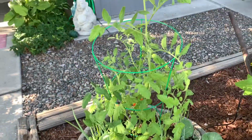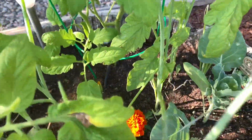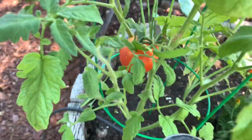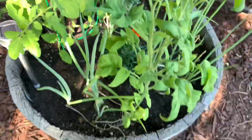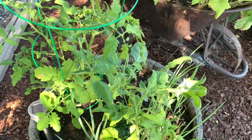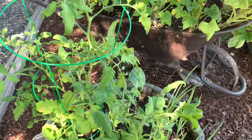Again, the tomatoes. That's a beefsteak. Okay, and I do have one tomato on here. So it's not real big, but I do have a tomato. This particular tomato plant is yellow brandywine. Not flowering again, too hot. It'll set flowers once in a while, but very rarely do they set fruit.